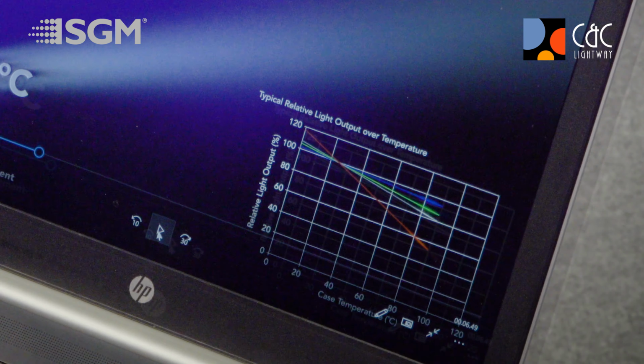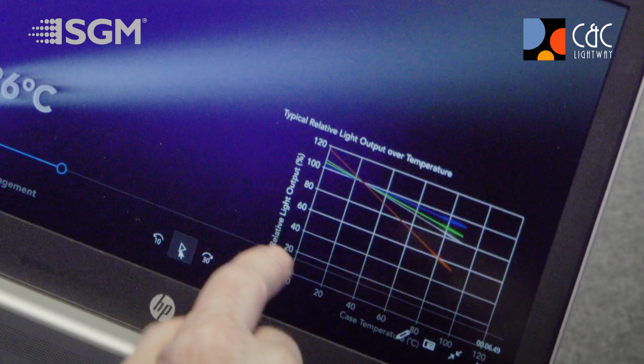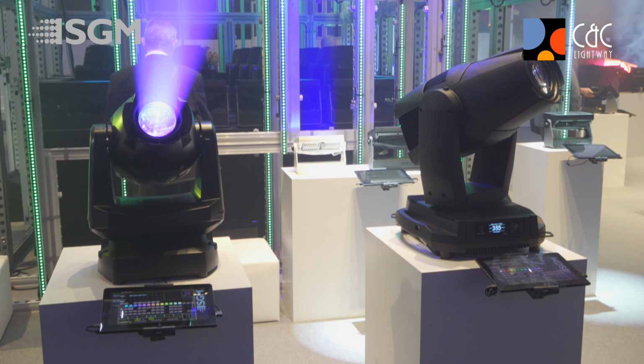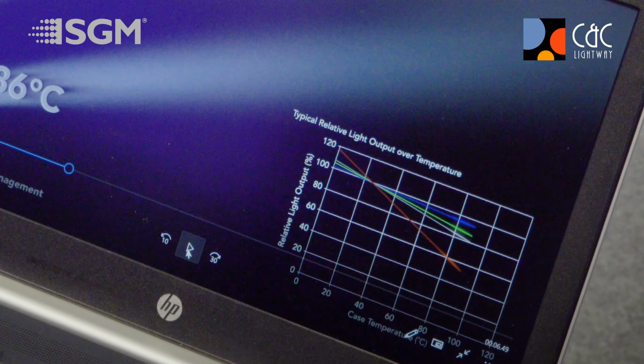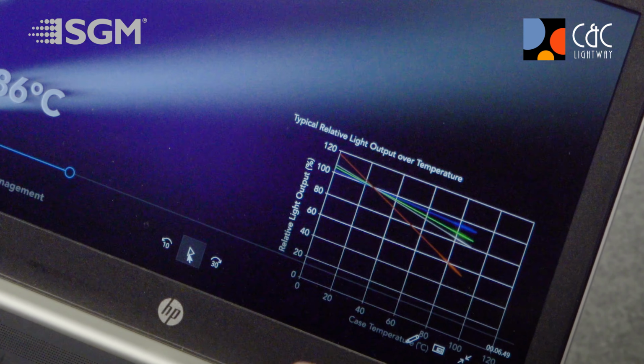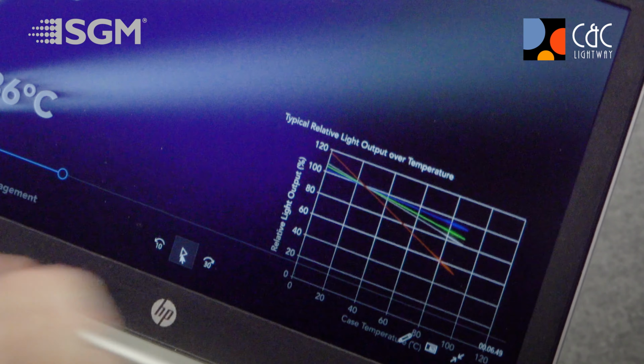our color algorithms. The technology at SGM is not only knowing what the LED is doing now, but we're also predicting the performance of the LED. So with SGM, regardless of how old your fixture is, how many hours it's been running, it always delivers the perfect colors.